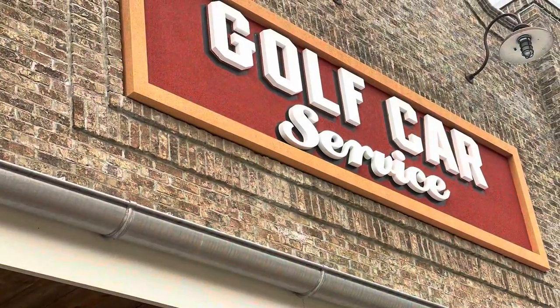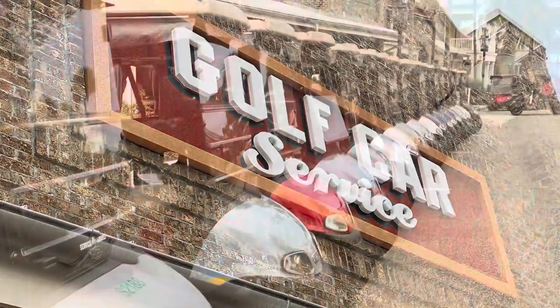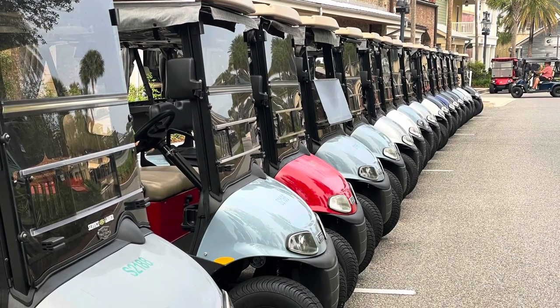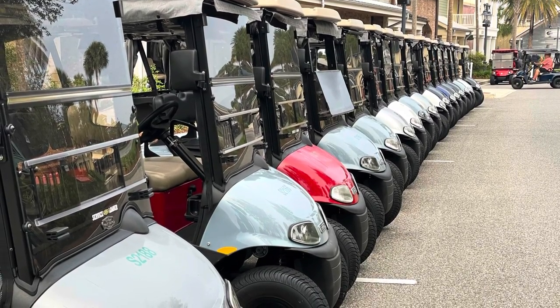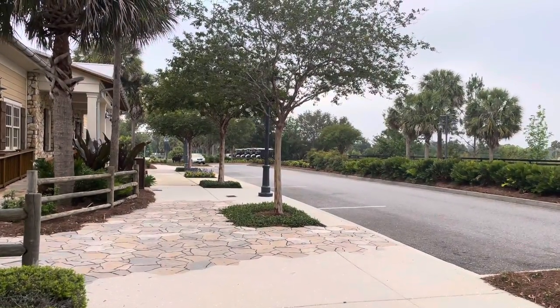There is a golf cart store in the Villages in Brownwood. They also have a service department. There are some of the loaners that they have if you are getting service done. And they also sell a lot of golf carts there. There goes somebody's cart getting ready to be prepared.